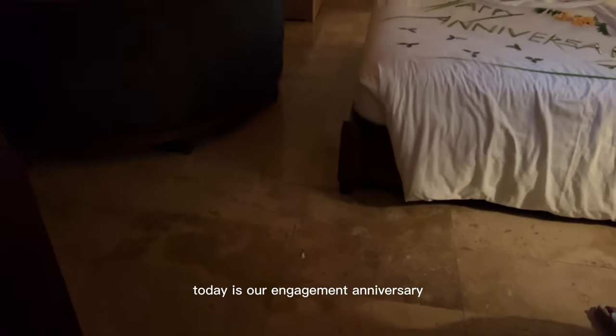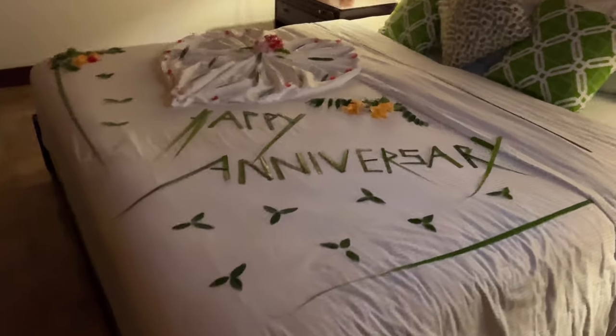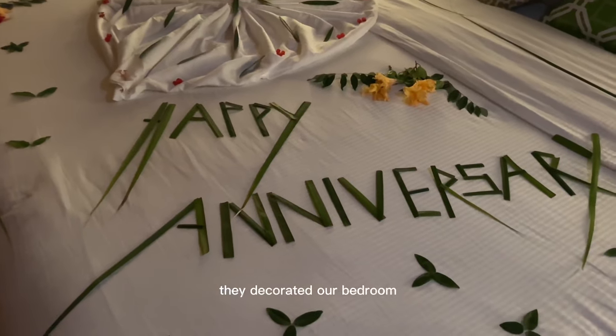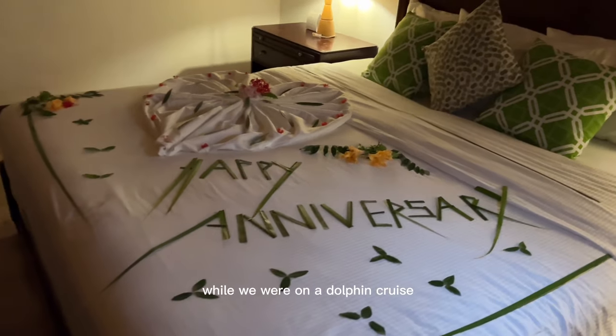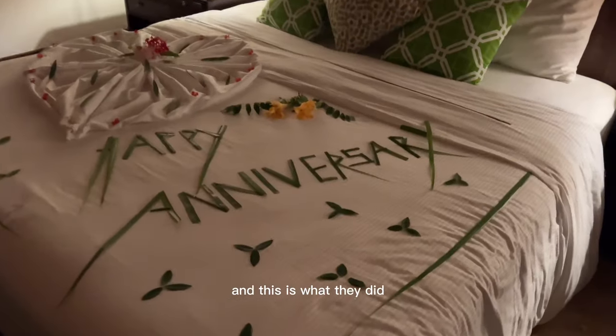Hey guys, so we came back to our room. Today is our engagement anniversary. Look at that! They decorated our bedroom while we were on a dolphin cruise. And this is what they did.